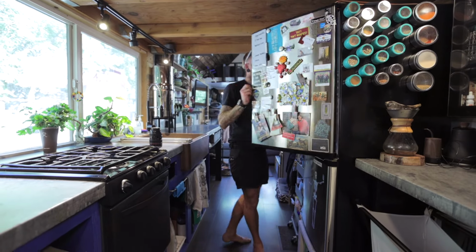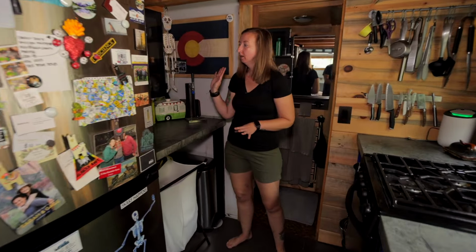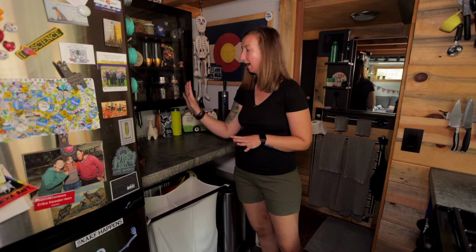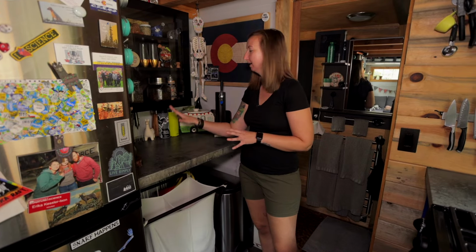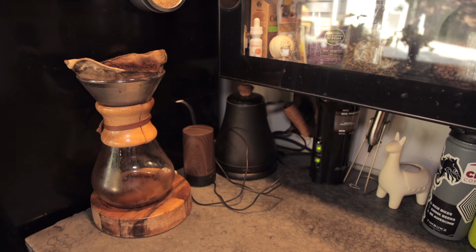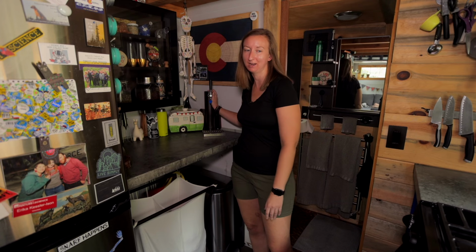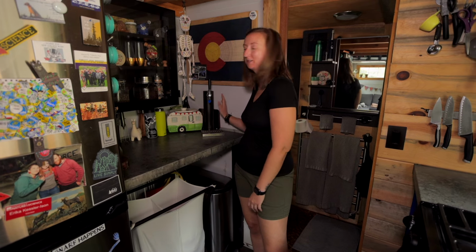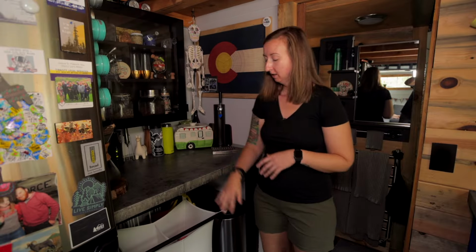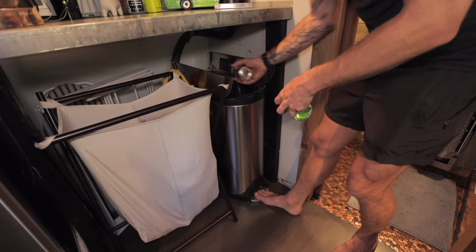And then last but not least, we have the bar area. So here we have all of our coffee supplies, tea kettle, coffee grinder, a little cookie jar, and then also a beer tap, because, you know, if we are working at breweries and cideries, we should have fresh beer ready to go at any point. And then under that, trash, laundry, other kinds of odds and ends under there.